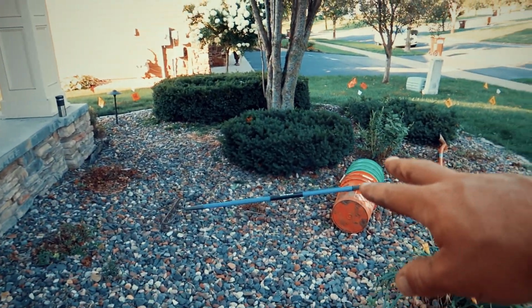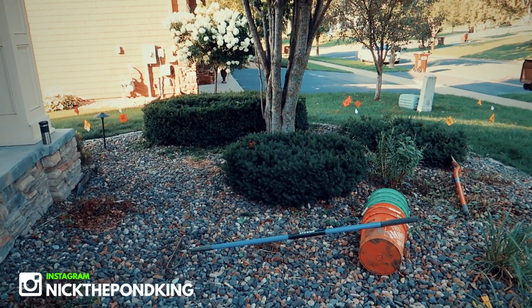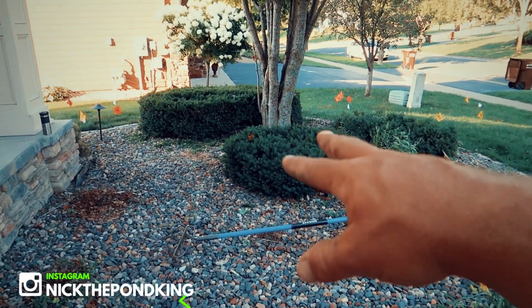So we got to use a wider liner, we got to use bigger boulders, and we got to have more flow, meaning wider waterfalls. Right about where that bush is, we're going to be having the client take that out for us, and they're going to be able to get rid of that for us. That's where we're going to start our waterfall.